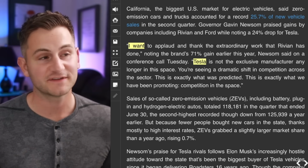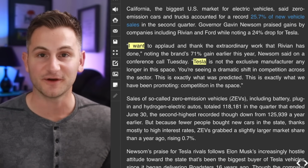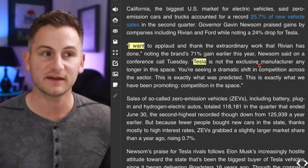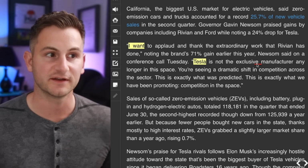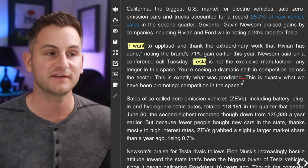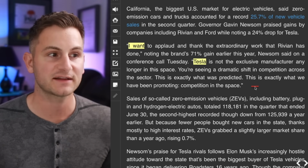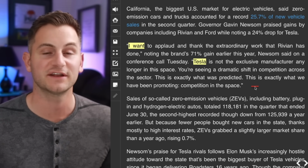And how about this? You can tell that Gavin Newsom is still quite triggered from his exchange with Elon. He said, "I want to applaud and thank the extraordinary work that Rivian has done. Tesla is not the exclusive manufacturer any longer in this space, you're seeing a dramatic shift in competition across the sector. This is exactly what was predicted. This is exactly what we have been promoting, competition in the space."